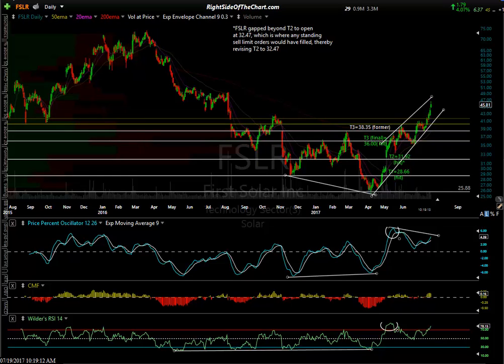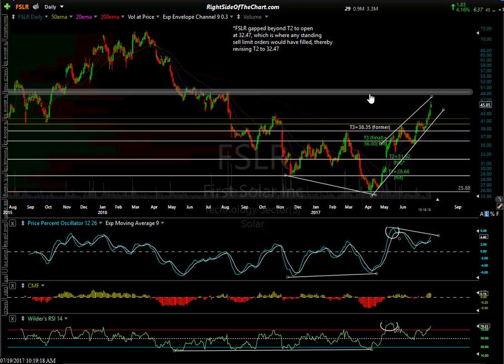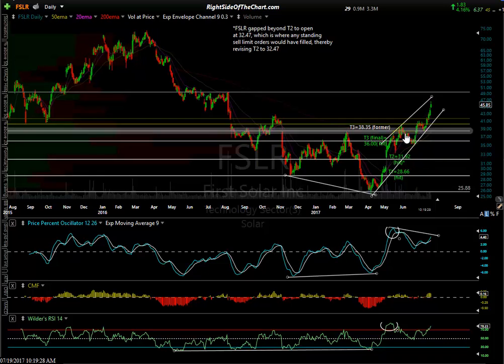I think it's gone too much too fast. That doesn't mean it can't continue to go up. Solars, I've traded them for years, and when the momentum's there, these guys can run and run and run and become much more overbought than you think. But here's FSLR, for example. After hitting my final target, it consolidated around that level, had another thrust up.